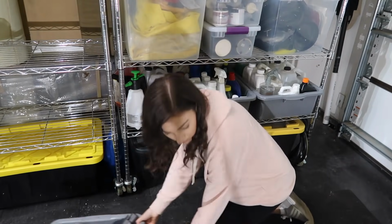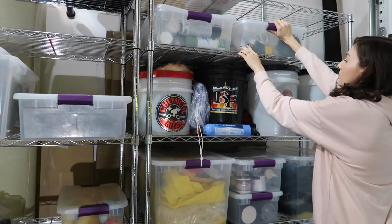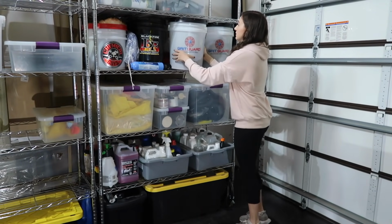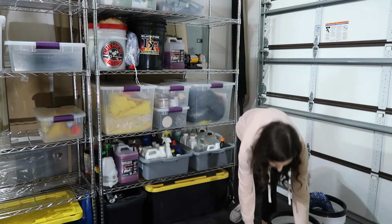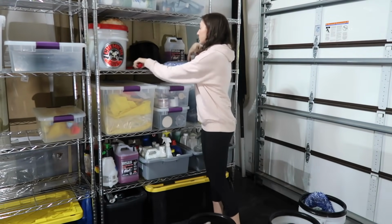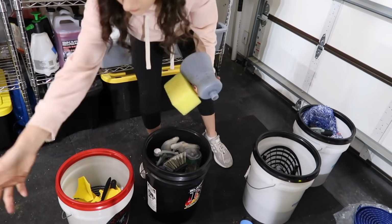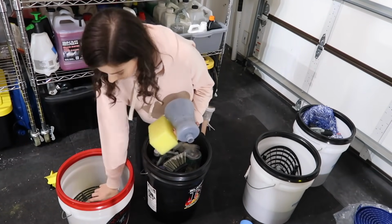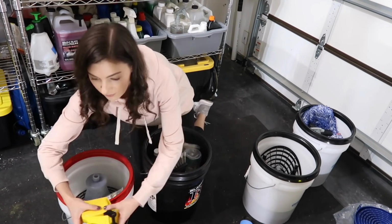My dad is car obsessed. I don't know if you've noticed throughout the garage, he has a lot of car items. One of his hobbies and passions is cleaning cars, so that's where a lot of these supplies come in. So I'm going through with him. He's standing right behind the camera, and I'm asking him all of these things and what we can get rid of and what he truly needs.